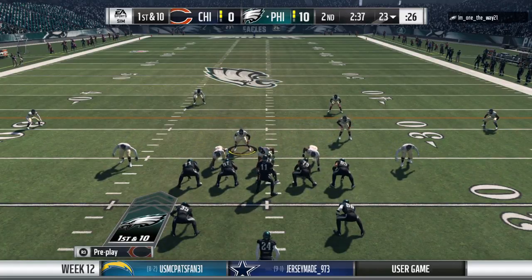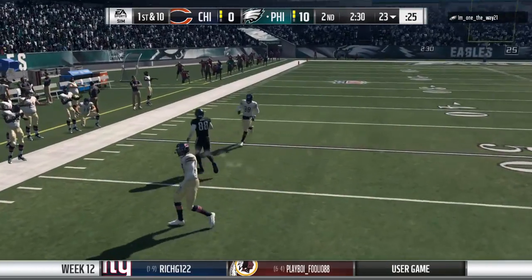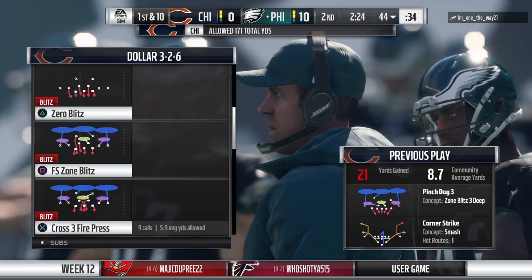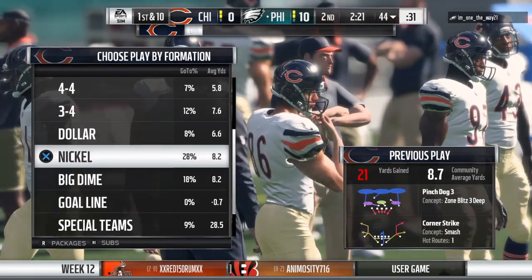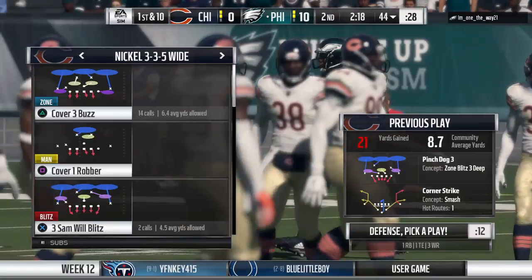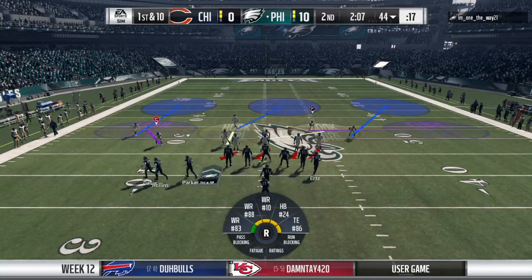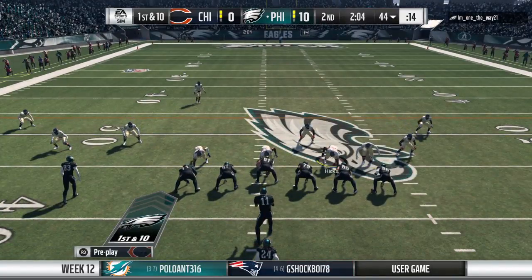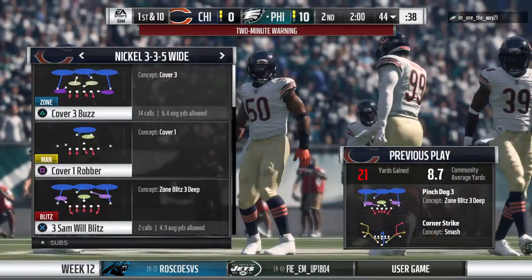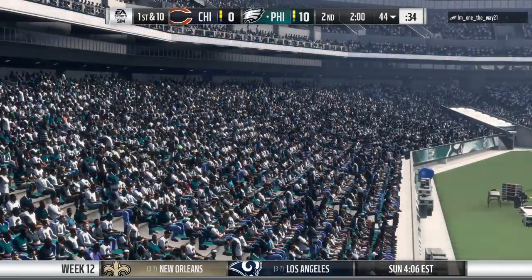Shift together here from the D-line. Wentz now on first down. And Davis with it left side. And a nice gain of 21 yards. They don't need to run another play here before the 2-minute warning. Let's see if they do it anyway. Two minutes to play here in the first half. We'll come back to Philadelphia after this.